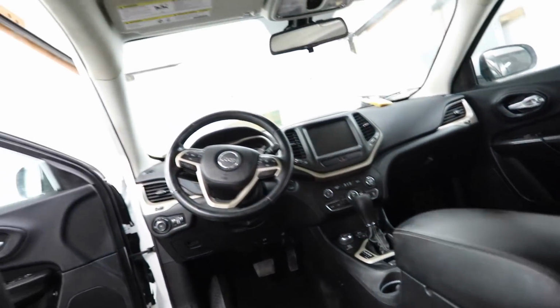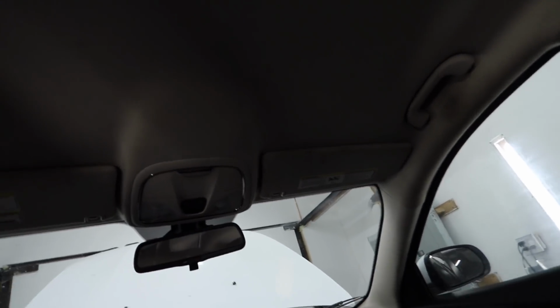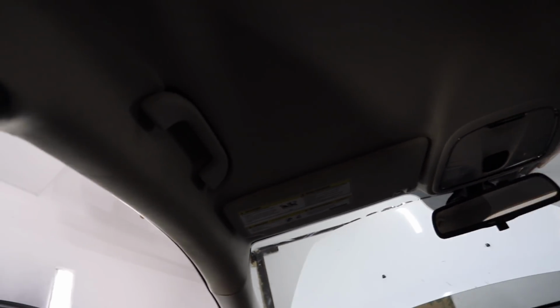That is awesome. So you can see it looks like probably in the Copart yard, I'm guessing, there's a lot of handprints and gunk on the headliner. And we got a steamer, so we're gonna go ahead and try and steam a lot of that stuff out. Never used one before on a headliner, but I think it's gonna work very well. I mean, I hope so.